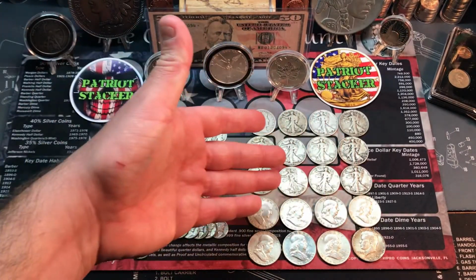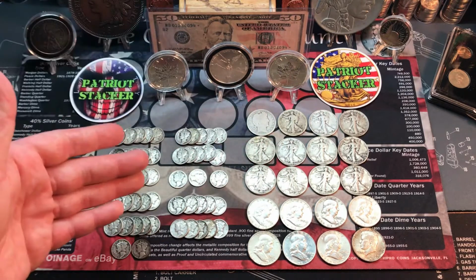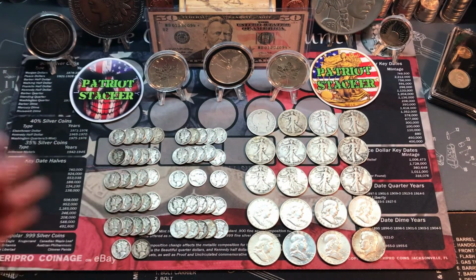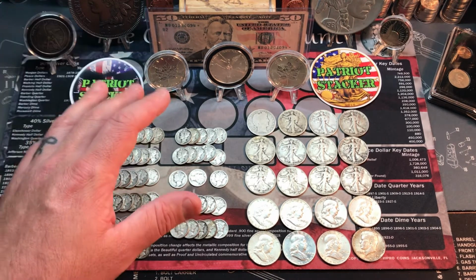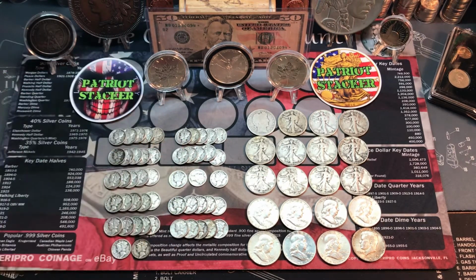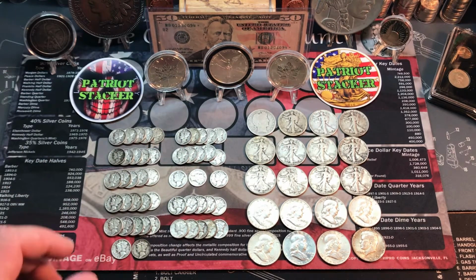So I got $10 face value in half dollars, $5 face value in Mercury Dimes, 50 Mercury Dimes. So I was really excited about that. I really wanted to get some junk silver, and I just pulled the trigger and got a bunch. So I was really happy.